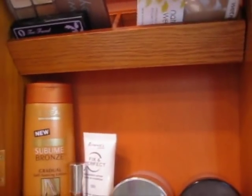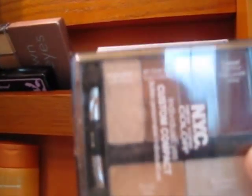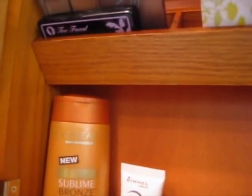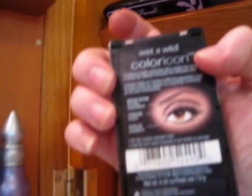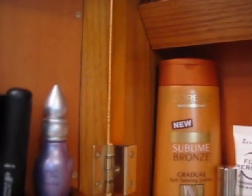I've got this Wet n Wild Natural Powder. It's okay. And an NYC Color Burst palette. I like that this had a primer and illuminator and it told you where everything went on, but it doesn't go on very easy. The best thing that I've found recently, and a lot of people have been talking about it, are the Wet n Wild Color Icon palettes, and these are amazing. I need to get more of them because I really like them.